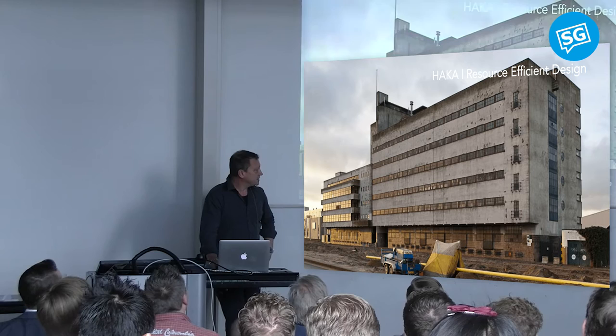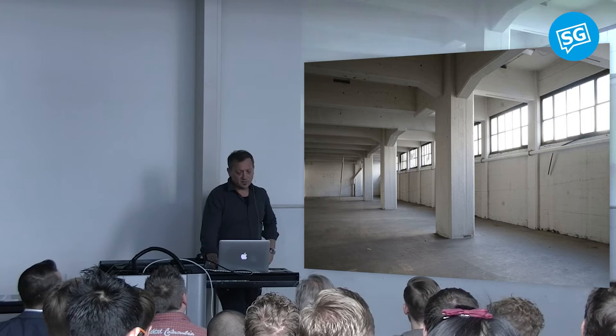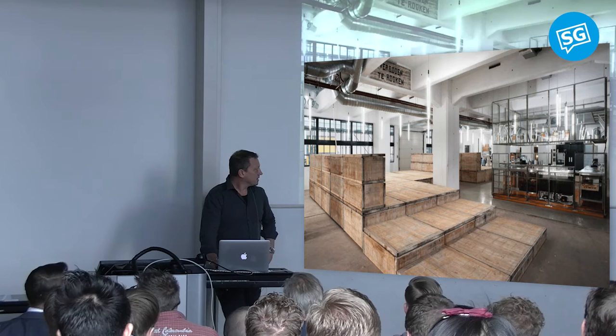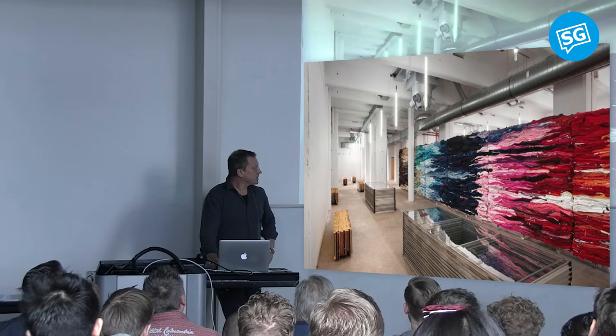approach is the Haka Recycle Office, an older building in the Merwe Vierhavens in Rotterdam, a very robust structure. And we were asked to come up with a strategy for an interior for the Cleantech Delta. And what we did here was we connected a number of demolition projects in the region of Rotterdam. We looked at what kind of demolition materials are coming out of the region. And we built an interior of 1,000 square meters using these demolition flows.